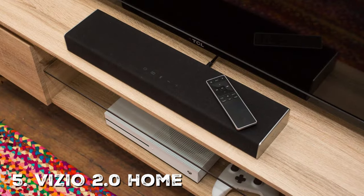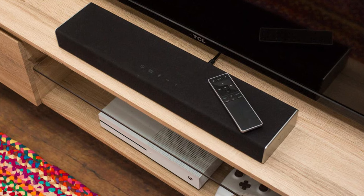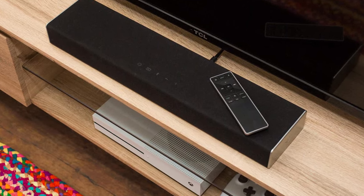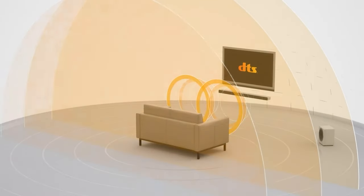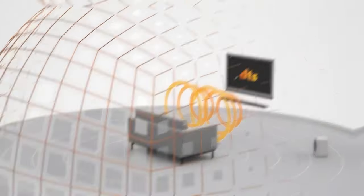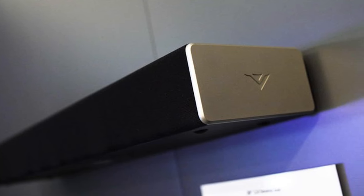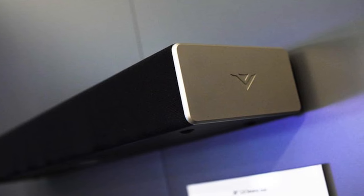Last but not least, the VIZIO 2.0 Home Theater Soundbar. This soundbar is designed to deliver crisp and immersive audio, elevating your movie nights and TV watching to a whole new level. The VIZIO 2.0 soundbar features two powerful full-range stereo speakers that provide clear and balanced sound. Whether you're following dialogue in a drama or enjoying the excitement of a sports game, you'll hear every detail with precision.